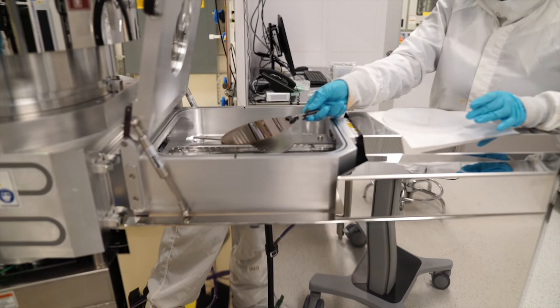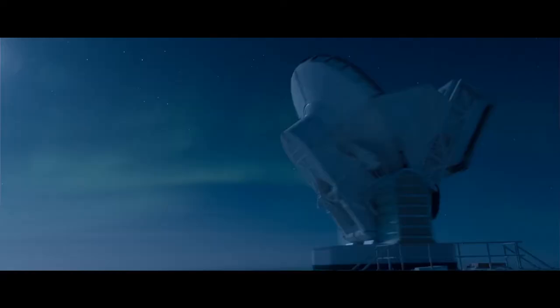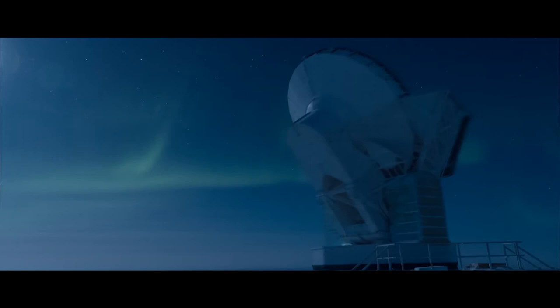Scientists are also using the CNM cleanroom to create sensors for detecting the oldest light in the universe produced by the Big Bang. Nestled within the South Pole Telescope, located deep in Antarctica, the CNM sensors enable scientists to construct images of the universe at its birth and to study its evolution over time.